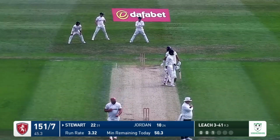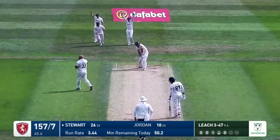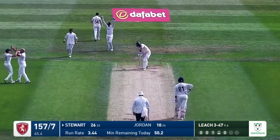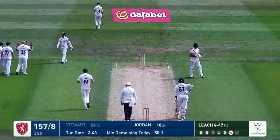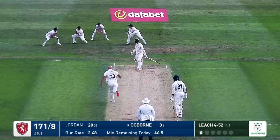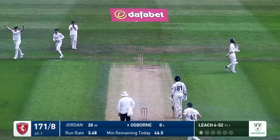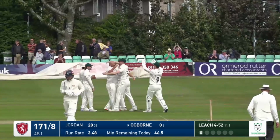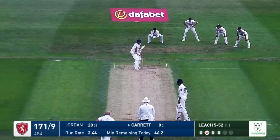And here comes Leach again, and it's bowled him. Slashing. Commentary change brings wicket. A decent left arm bowler, and we saw him at Taunton, but he's edged that one to second slip. Rob Jones catches it chest high or throat high. Couldn't miss out on that one, and a dab forward by Ogbourne.